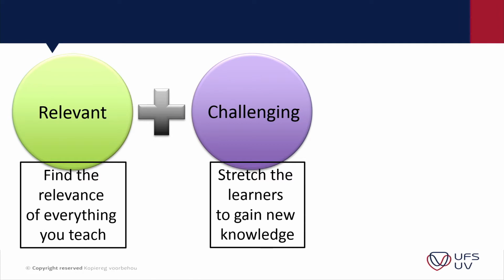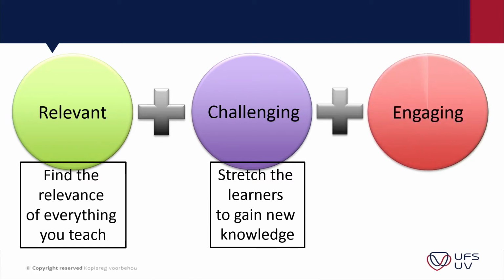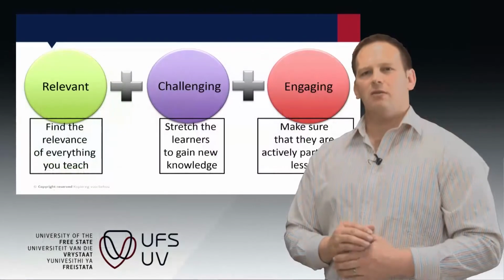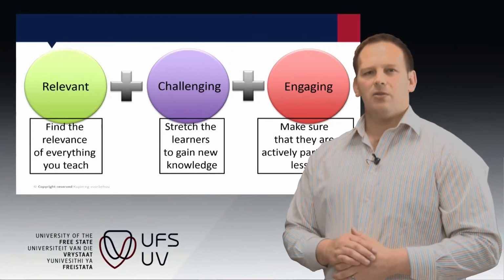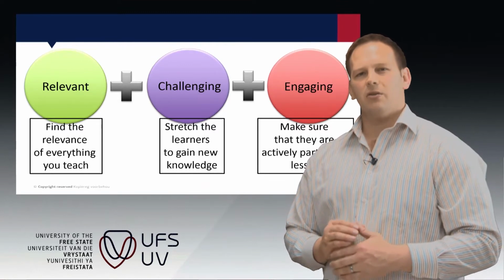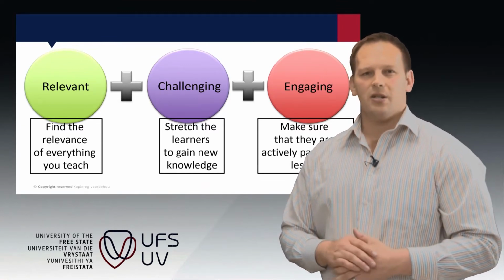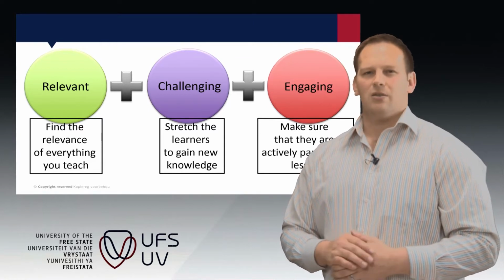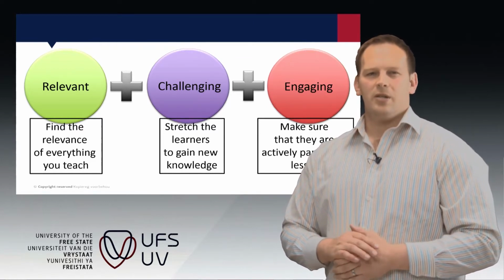It is important to engage the learners, make sure that they are actively part of the lesson and not just silent observers. And now that I have discovered the potential of ICT, I believe your task to make the learning relevant, challenging, engaging is made easier through the use of technology in the classroom. Here is a few reasons.